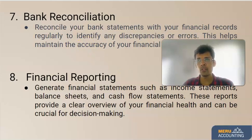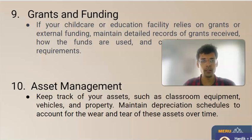Now, bank reconciliation should be done on a daily basis, so that none of the transactions are missed out, and if there are any errors, they can be found out in a fast manner. You can set up a set of management reports for your business, so that from that you can know your various key performance indicators.